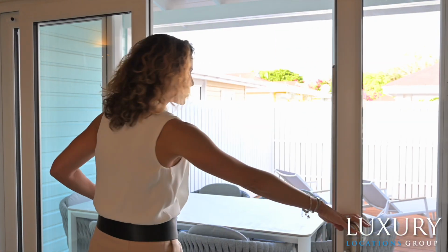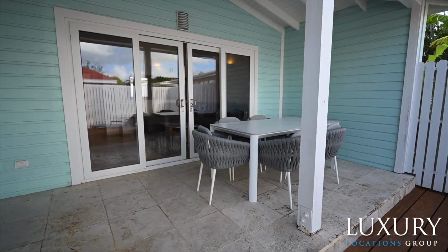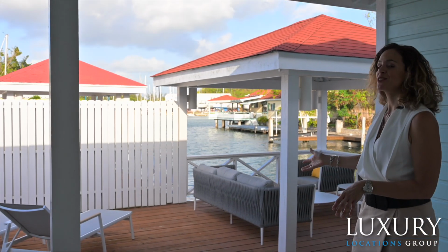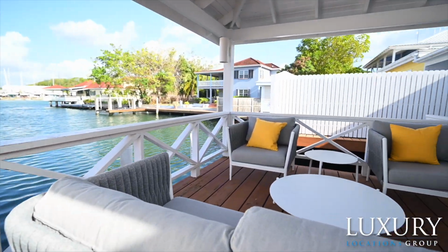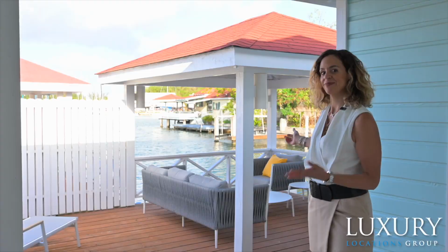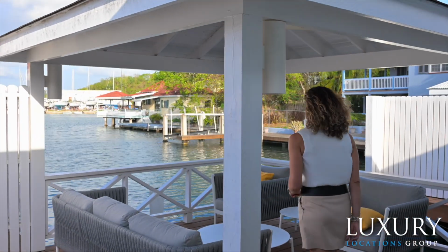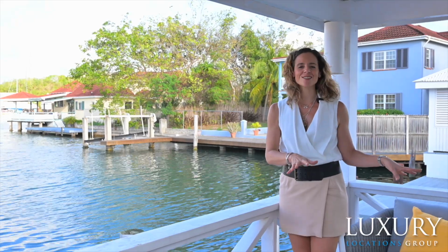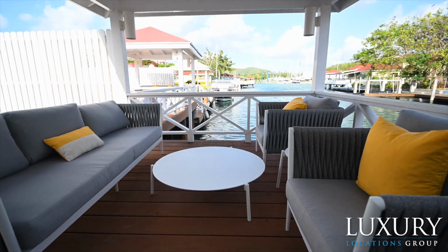So through the sliding doors, you have a really nice under-covered area for your dining, and that leads onto the decking area, and you've got a really nice gazebo with seating there, and you have a great view of the ocean. Let's have a look. This undercover area is a really great space to have evening cocktails or just to lounge, read a book during the day, and you have a lovely harbour view.